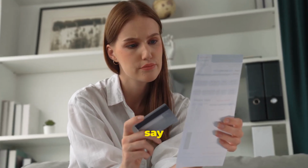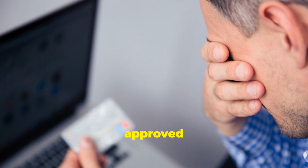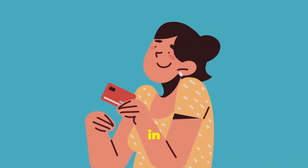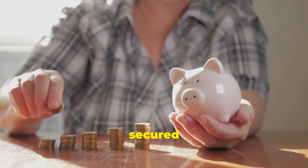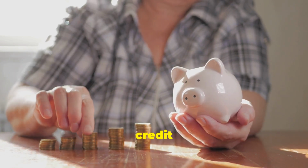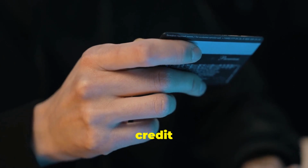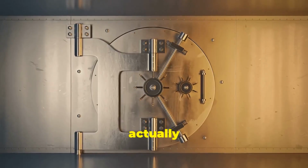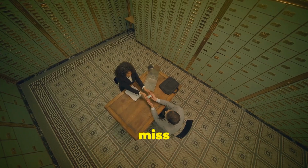All right, let's say you're starting with little to no credit history. It's tough to get approved for a traditional credit card, right? That's where secured credit cards come in clutch. These are like the training wheels of the credit world. With a secured card, you put down a security deposit, which typically becomes your credit limit. So if you put down $500, you've got a $500 credit limit. Don't worry, you're not actually spending that deposit. It acts as collateral for the lender in case you miss payments.